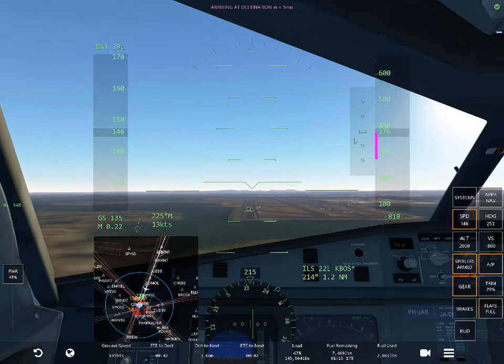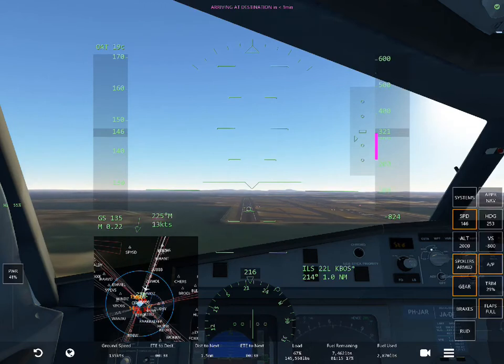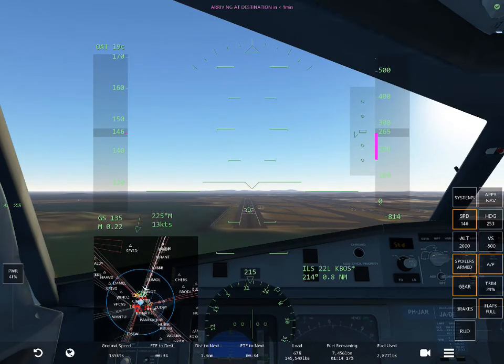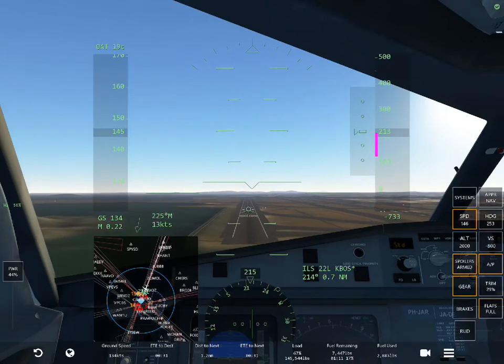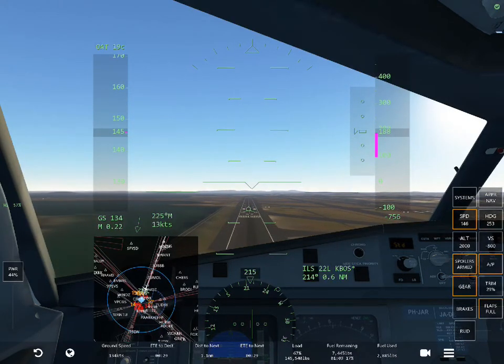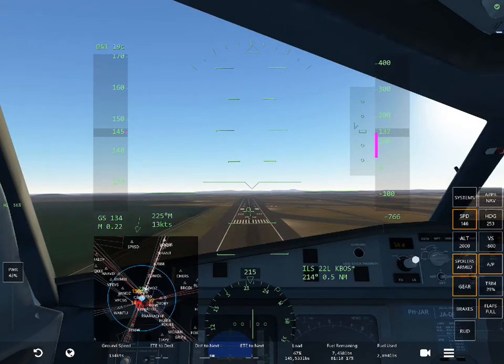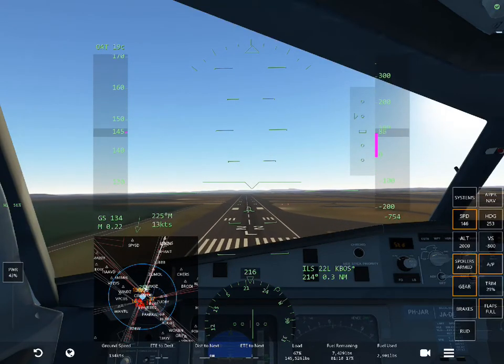All right, I'm aiming just short of the bricks there. 300. Okay. Minimums, we gotta make a decision. 200. Okay. Not too much, not too little. 100. Okay. 50 over the runway.